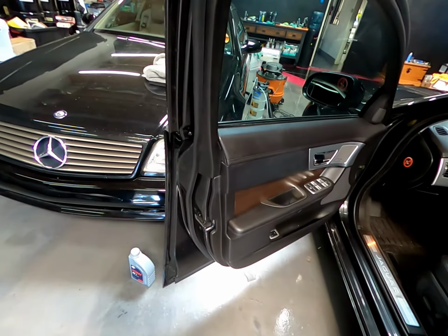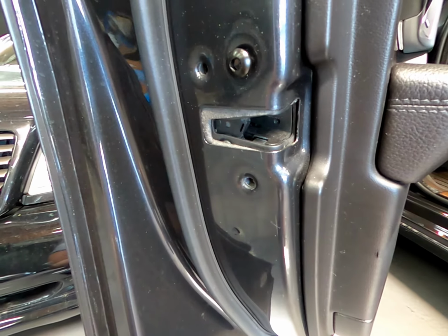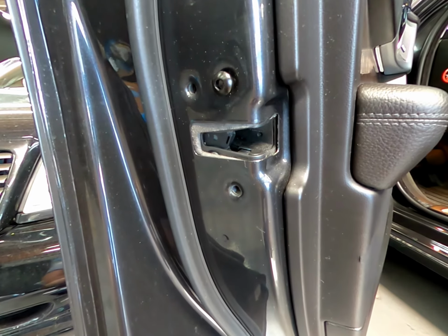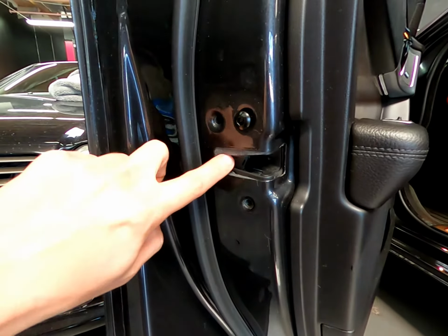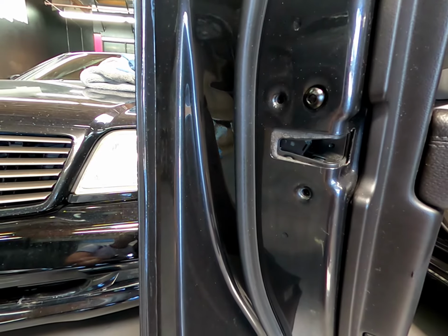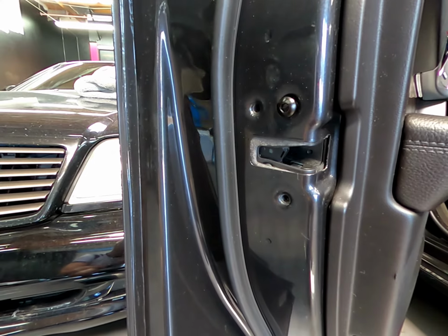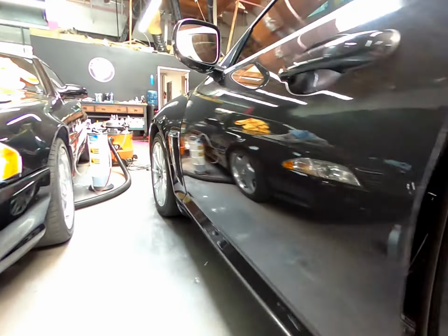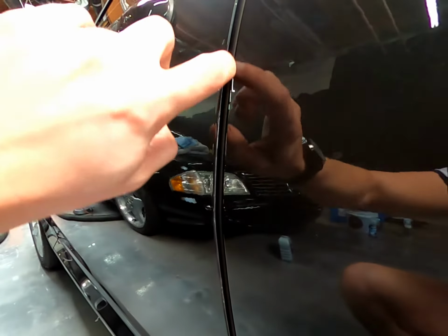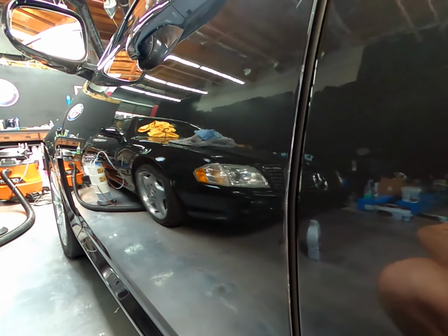So when they were putting the door back in, this. So the bolts aren't installed properly. So we have this here. This is kind of hanging down there. So when the door shuts, not only does it make that noise, but there's a gap here. And there's a little bit of a rattle when you're driving along.